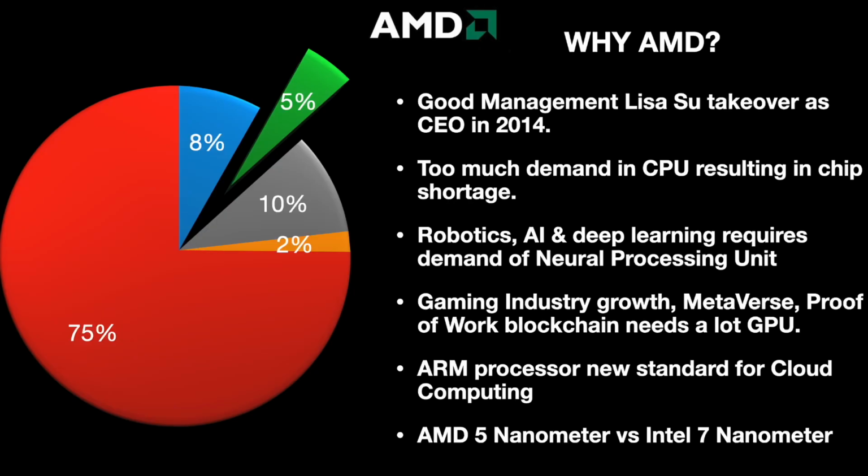I have 8% allocation for Nano because Tether is a time bomb. I'll link a video up here and down below for you guys to check out my full analysis of Nano. Next, we move on to why AMD.